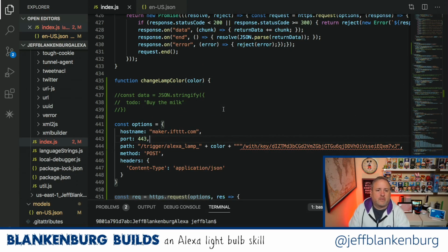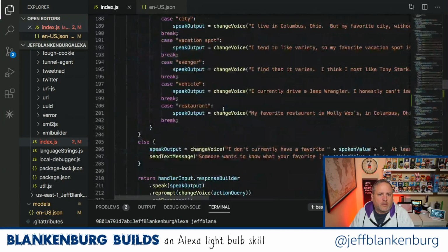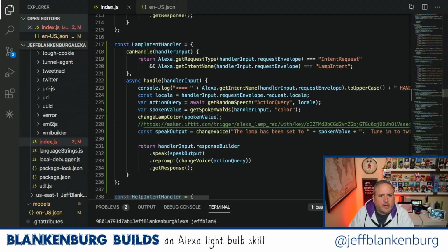All of that looks good. Change lamp color. And then up here I'm calling lamp. I'm calling change lamp color, and I'm passing in a spoken value. So if I say red, should work. Should totally work.